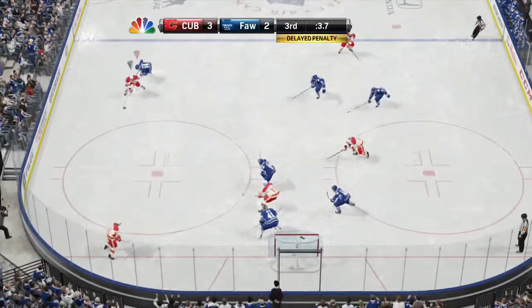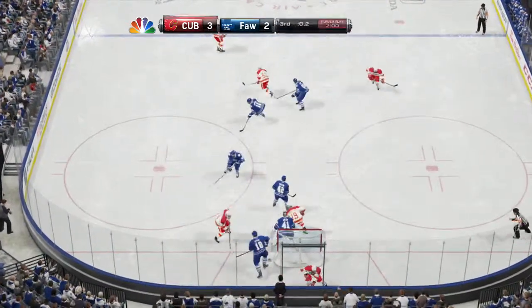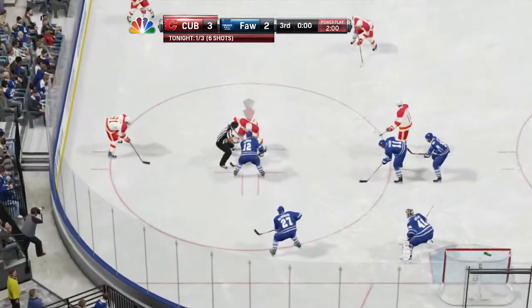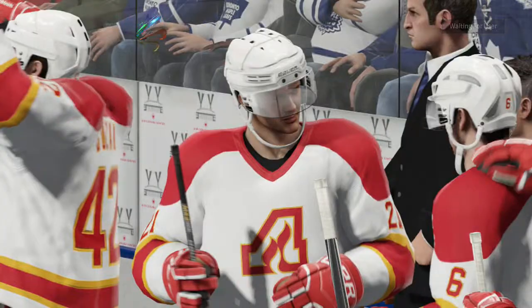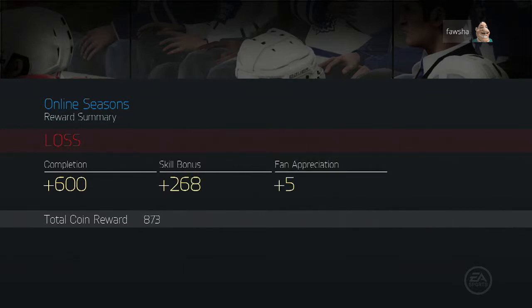Side to side they go, trying to generate something. And a save. Toronto's minor penalty is for slashing. Calgary's had such good power play numbers this season. Most of it as a result of the way they move and support the puck. Very unpredictable, makes it tough for the penalty killers to stymie them because they don't know where the next attack is coming from. The game is over.